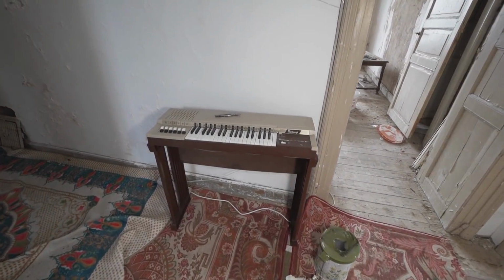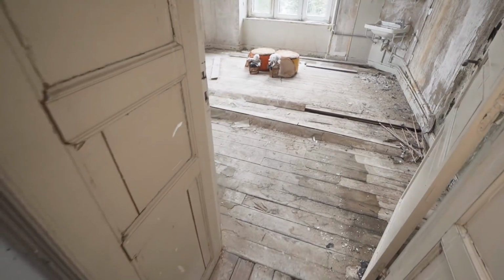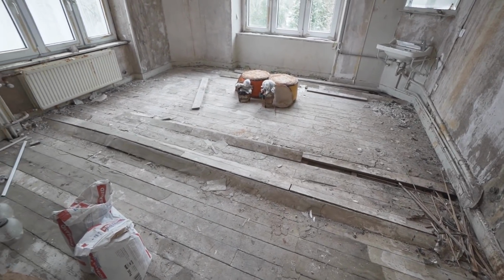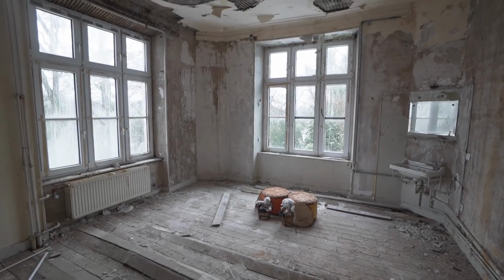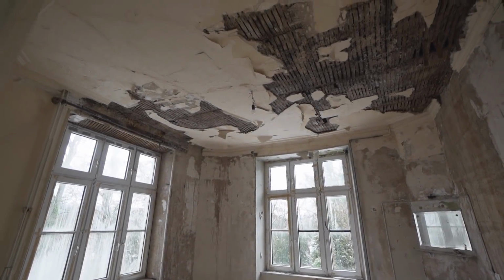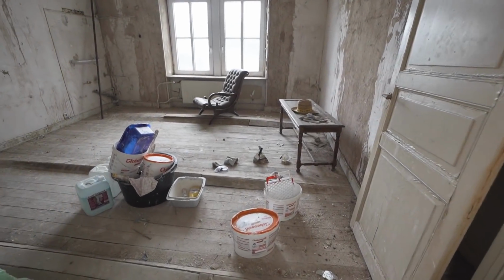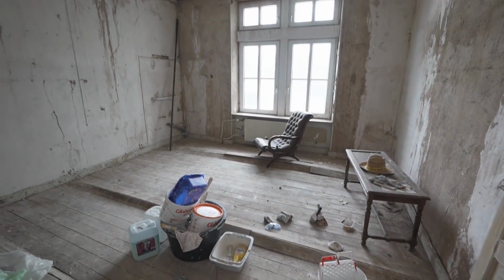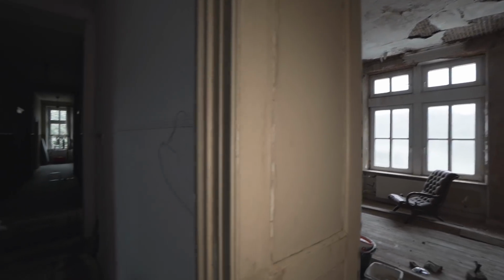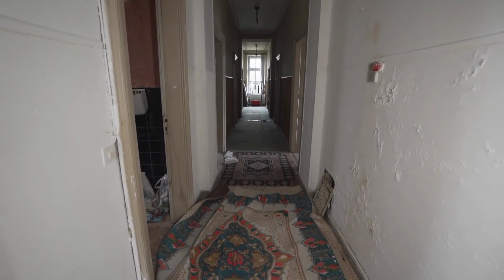Keyboard, Bontempi. These rooms have been decaying so much over the last 10 years. And it looks like they have tried to do some renovation work in here, but not succeeded. Another one of those renovation rooms that have never been finished. And then this long hallway leading to all the bedrooms to the sides.